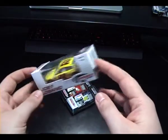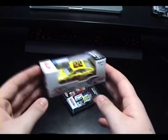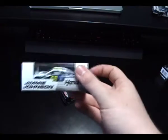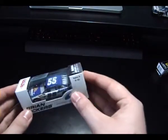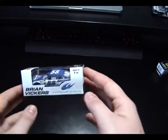So that's Joey Logano's number 22 Pennzoil Shell Ford, Jimmy Johnson Foundation Chevy, Jamie McMurray's number 1 McDonald's car, and Brian Vickers' number 55 Toyota, the Aaron's car, the car that won New Hampshire. But here is the main subject of today's review. It is Regan Smith's JR Motorsports number 7 TaxSlayer.com Chevy Camaro.